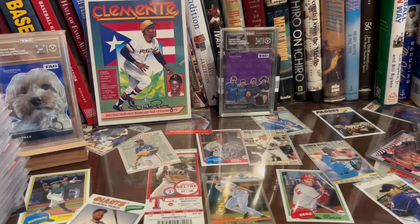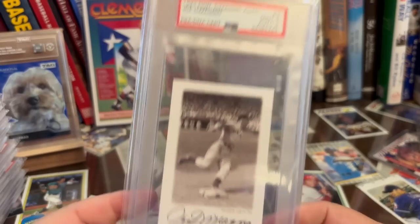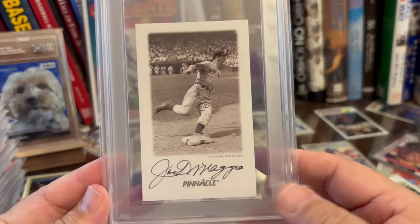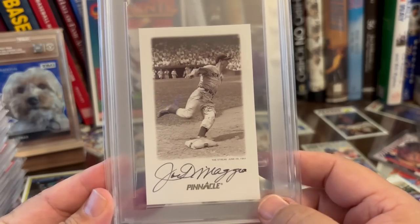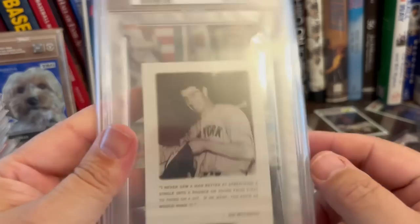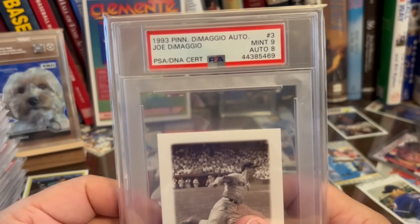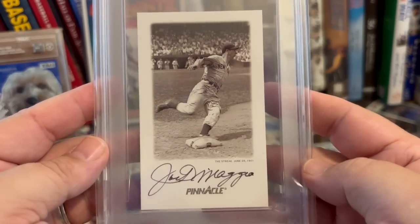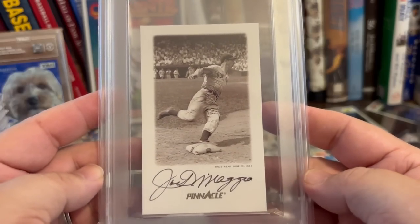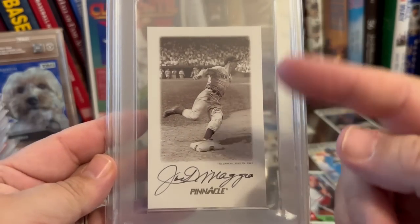Another honorable mention from Joe D. They also in '93 did this special Joe DiMaggio set in Pinnacle, and that's this one right here. I actually have one of the sets. Each one of them comes with a Joe DiMaggio autograph. There are different poses. This was the Streak, I think it's called. I can't remember. There are 5 different versions of this card that are all signed, and just a great image.